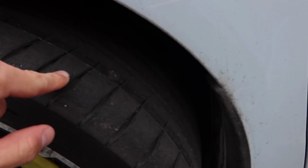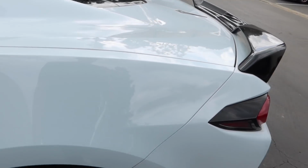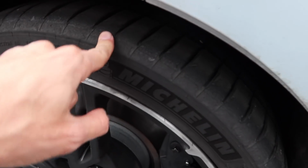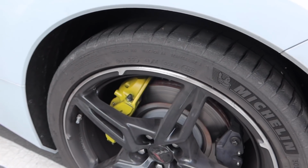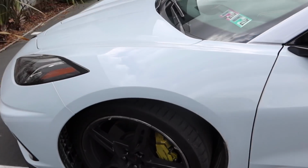His tires got pretty chewed up. Got some good wear out of them. We're going to be throwing new wheels on this car any day now. It's just a matter of when they get done at HRE, and then we're going to put some better tires on here because these are kind of crap. Like I said, the weakest point of the whole session today was just the tires, but the brakes held up pretty good.